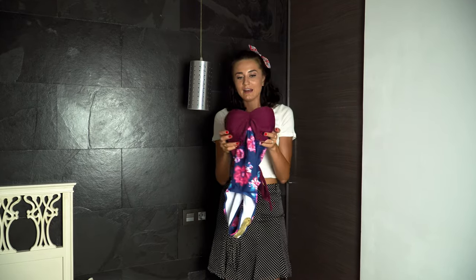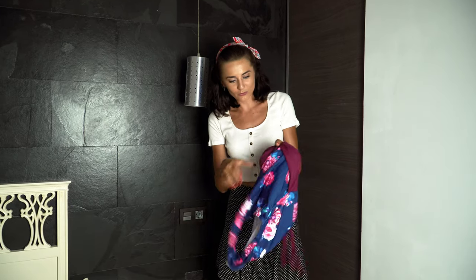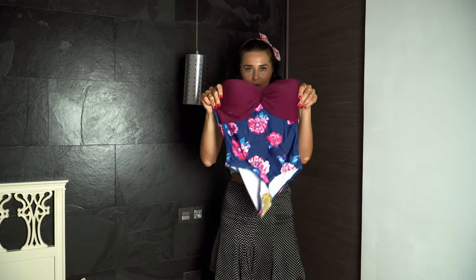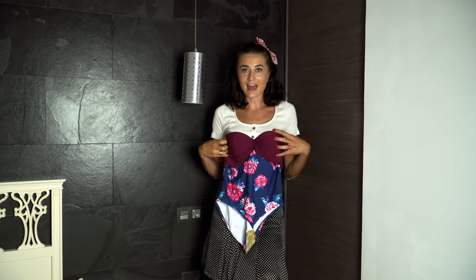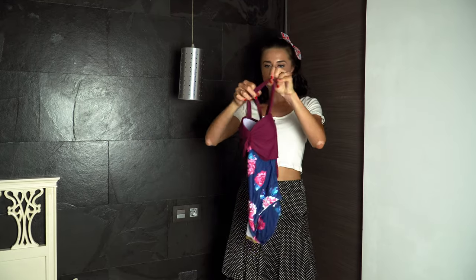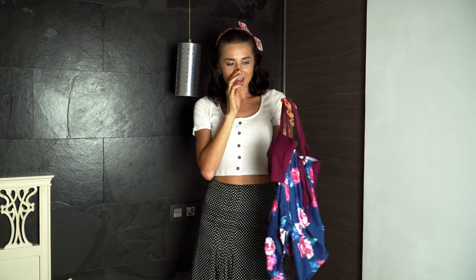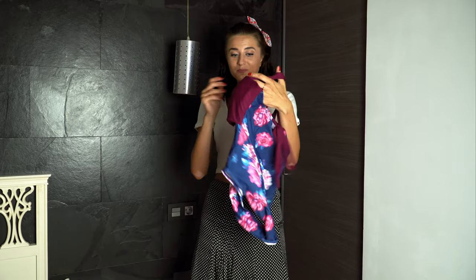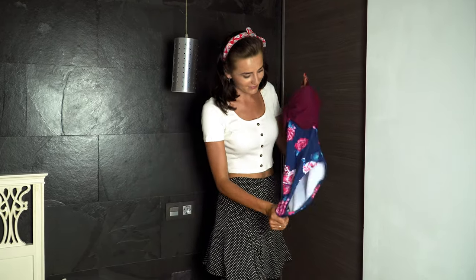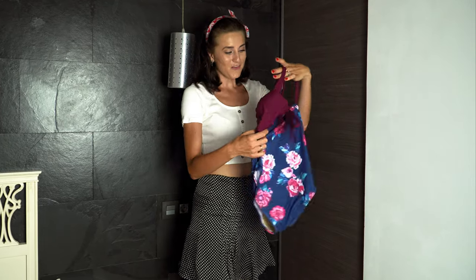And I really like this bra combination with the one-piece swimsuit. It has very beautiful cotton pads inside and I really like this style. Also, you will see I will wear this one. I really like those straps and it really looks like it's from the 80s or 90s. So I really like this style. And it's very comfortable and very soft.